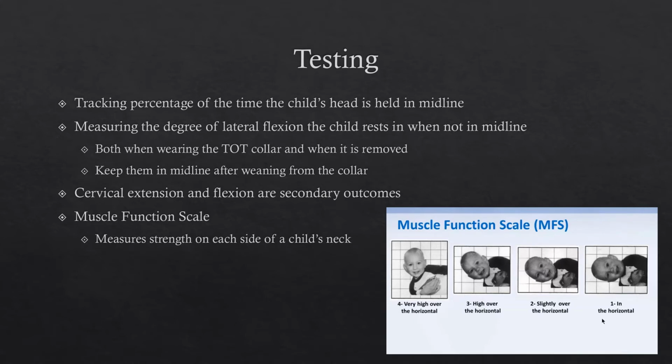So the way they currently test the current collar, they track the percentage of the time the child's head is held in midline. They also measure the degree of lateral flexion the child rests in when not in midline, both when wearing the taut collar and when it's removed. This is to help keep them in midline after weaning from the collar. And then they also track cervical extension and flexion, but these are secondary outcomes. They also use a muscle function scale, and this is to measure strength on each side of the child's neck, as you can see in the image below.